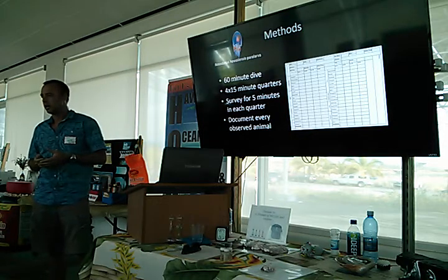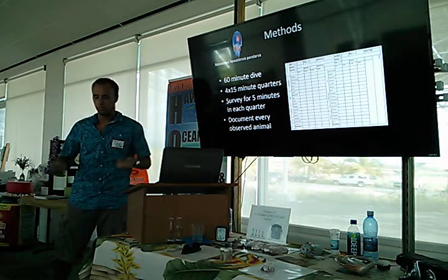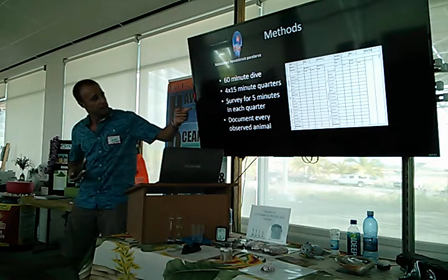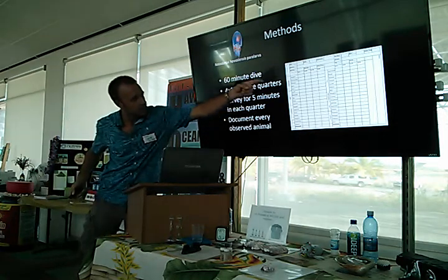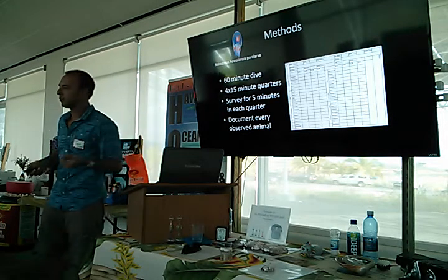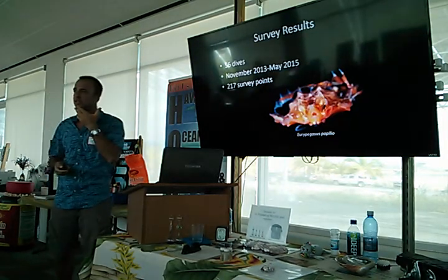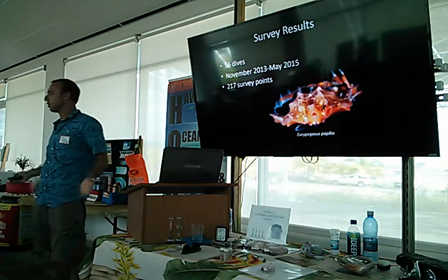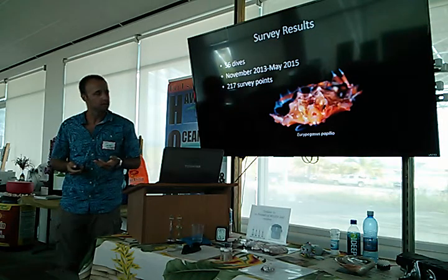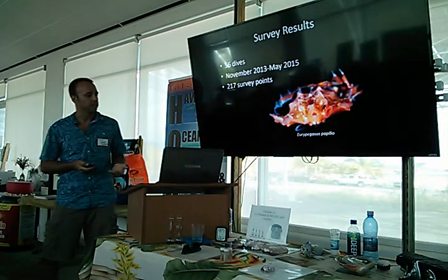So that way we were able to get some quantified data in such a way that we were able to count this stuff in a reasonable way. During those 5 minutes, we would look and we would count every animal we observed. Obviously we cannot encompass the full breadth of the diversity of the open ocean on this tiny little data sheet, but we at least got a start. We did 56 dives that resulted in about 217 different quadrants that we were able to survey, over the span of two years. So we got a pretty good idea of what we were looking at over that time.